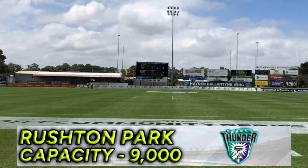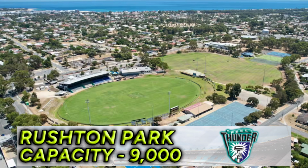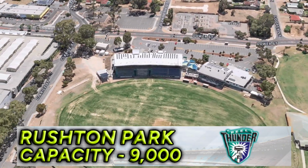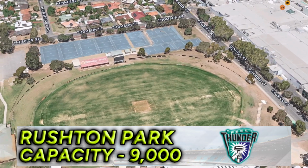Now let's move on to Rushton Park, home of Peel Thunder. Rushton Park was built sometime in the 1960s and has a capacity of 9,000. Peel Thunder first moved into Rushton Park in 1997 when they joined the WAFL. It's a pretty simple stadium, with one main grandstand on one side and the rest of the seating being grass. Rushton Park is also a 71-kilometre drive away from the Perth CBD.